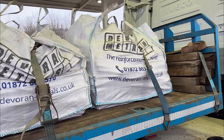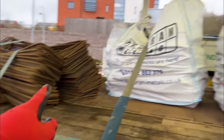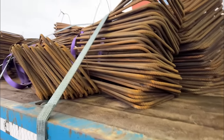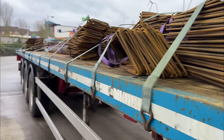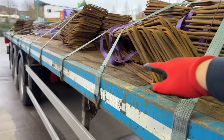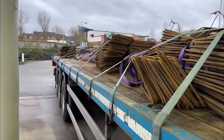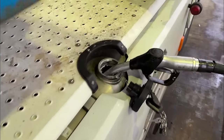But let me show you the load. So we start on the front with 5 bulk bags. They've got, basically, it's all this inside it. 5 bulk bags. And then on the back, we've just got loads of metal, basically. I've used plenty of straps. I've used, I think, 5 straps just on this lot. And then more back there as well, loads of it. I'm not going to go too far away because I need to be next to the fuel pump just in case it slips out. No one likes to slip out, do they?